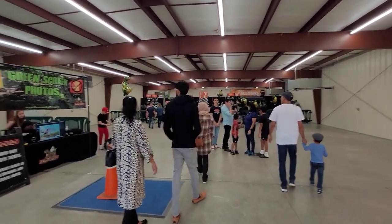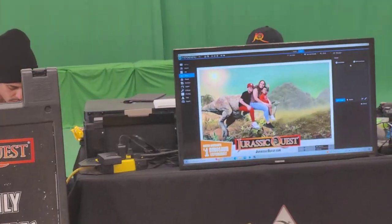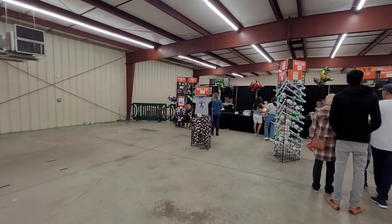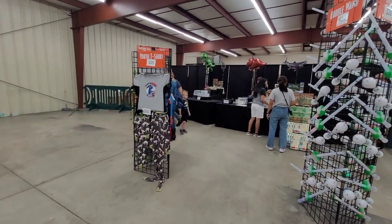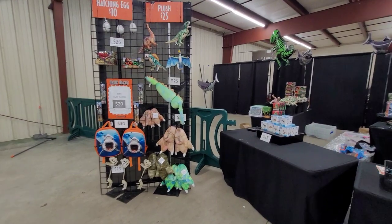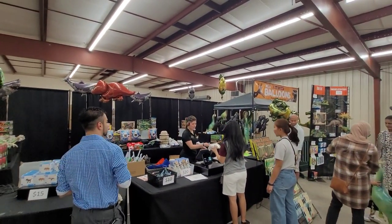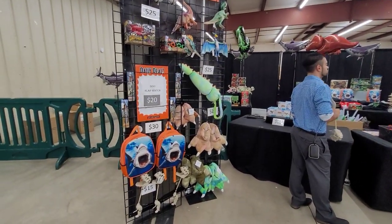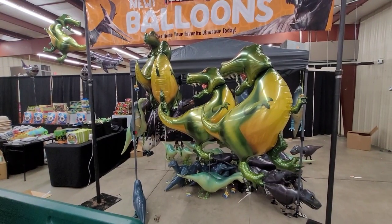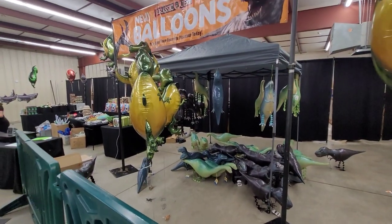A little gift shop here. Oh, look at that! They do photos here. See that? I'll put you on the photo. They have pajamas. A little gift shop, all the toys and stuff. Dinosaur merchandise. They have balloons here also. Pretty cool. See their dinosaur balloons.